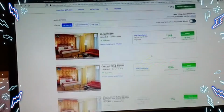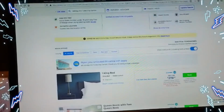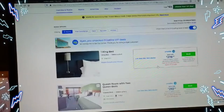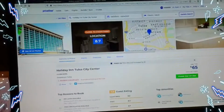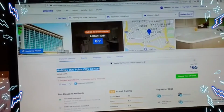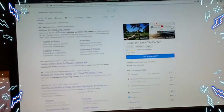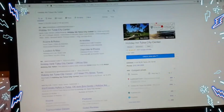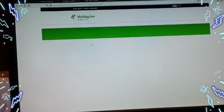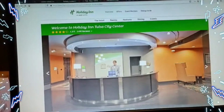$149 a night, decent ratings, free cancellation. Let's check what the whole price is, $500. So it looks like hotels are getting pretty expensive. So if you did find a hotel, I would check the rates online. Holiday Inn, Tulsa City Center. So I would go check just to make sure that the rates aren't different.